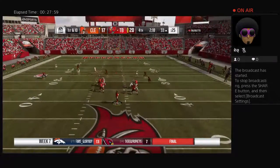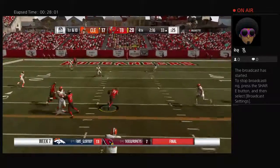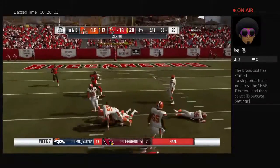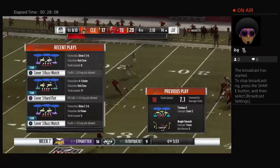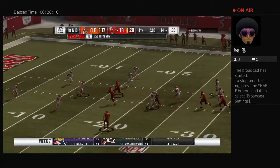Jameis now on first down. Now he'll dump it underneath to his running back, complete. And down inside the 15 he goes. Another big hitter there. This one good for 18.